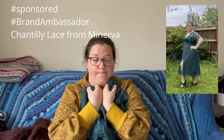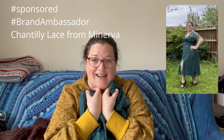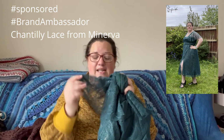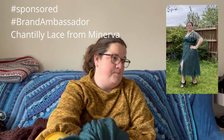And this has a crepe lining followed by a metallic organza and then this lovely Chantilly lace, which I got as part of the Minerva brand ambassador program. Just the lace, not the other fabrics. The other fabrics I bought. I have modified a Ewe Sew You pattern, the Lorraine.